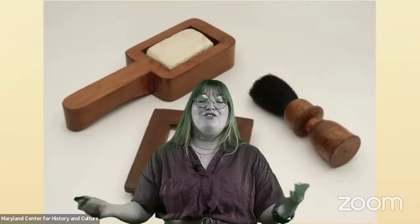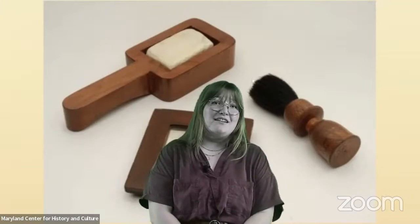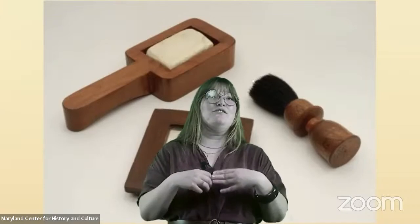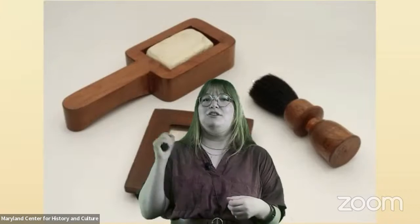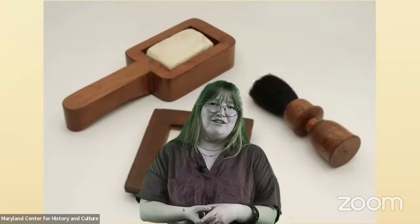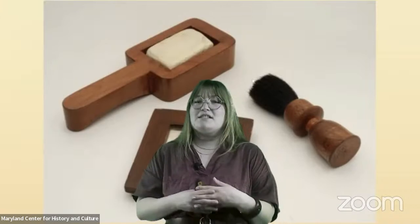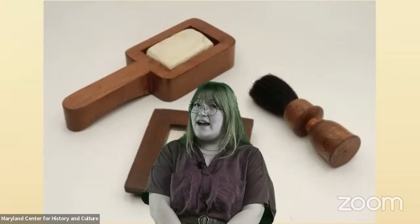So these are great examples of artifacts that we have in our collection that historians use to learn about the past. And you are already thinking like historians. And so we are going to use those skills that we just learned and learn more about Revolutionary War soldiers. And specifically, we are going to talk about what they carried in their haversack.